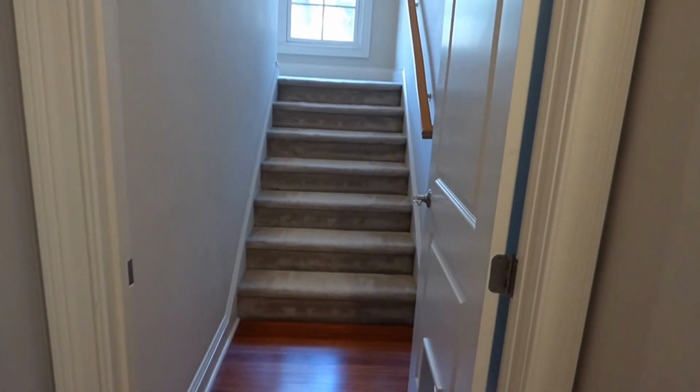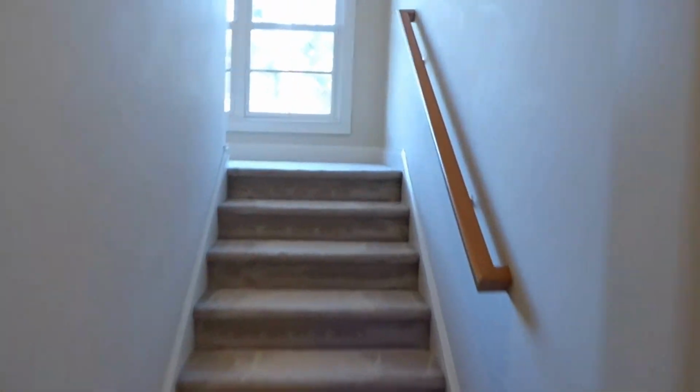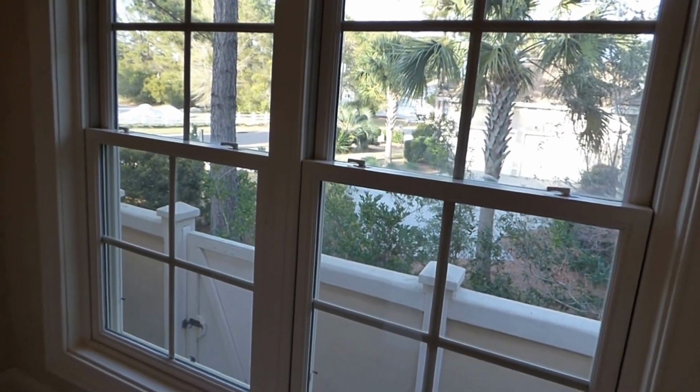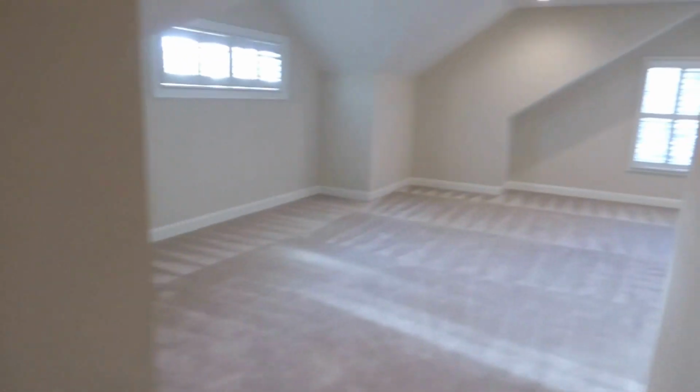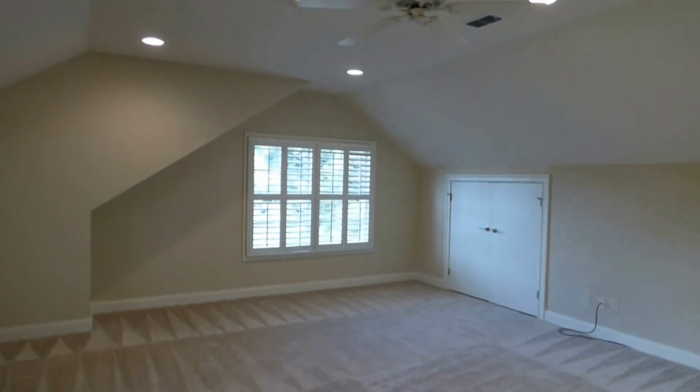But first, we want to go up to our bonus room or fourth bedroom, depending on how you want to call it. This stairway is the way a stairway should be. Windows illuminating the stairway if possible. And a return that takes you up in the two sections rather than one long flight. Well, that gets my vote. That's the way it ought to be. And here's our big bonus room or fourth bedroom.